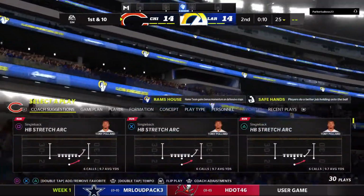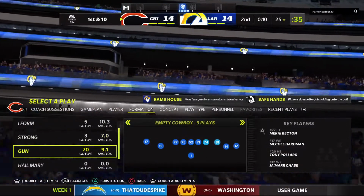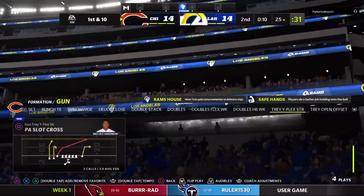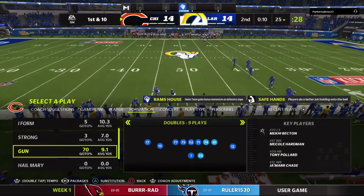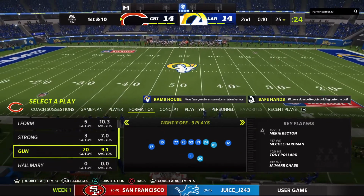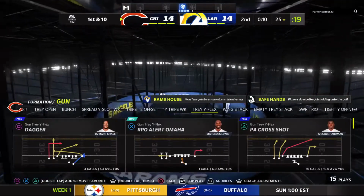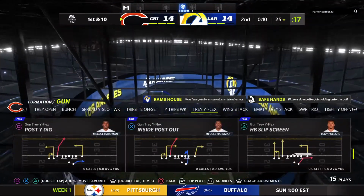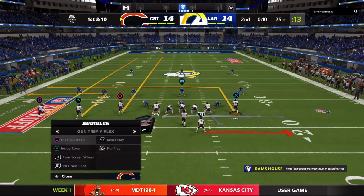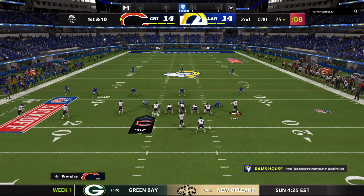Let's go. The Bears take over first and 10 at their own 25-yard line. The Bears offense ready to go for their next drive. And with 10 seconds left, not really enough time to put something together.